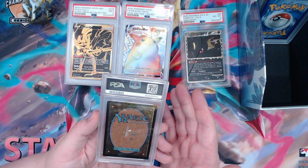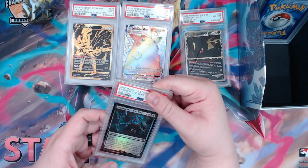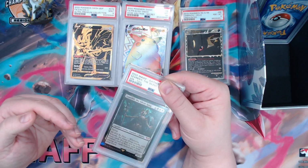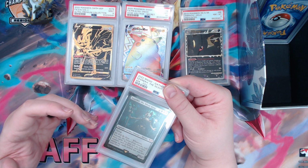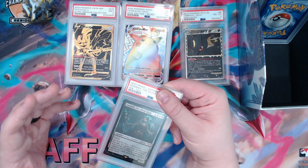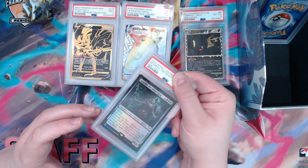Okay, so this one is unique. It's not Pokemon. It's Magic, because it's the Warhammer Commander decks that came out. I'm not a huge Magic player, but I love the lore of Magic. I love the lore of 40K, and when they did the crossover for Universes Beyond, I was like, all right, I have to check it out. So I bought all 4 of the decks.